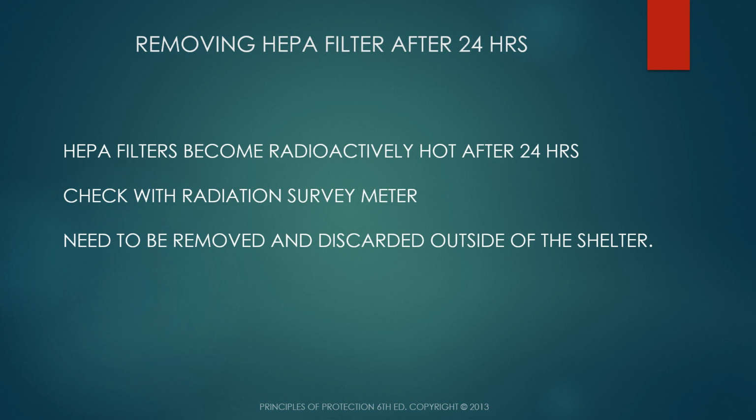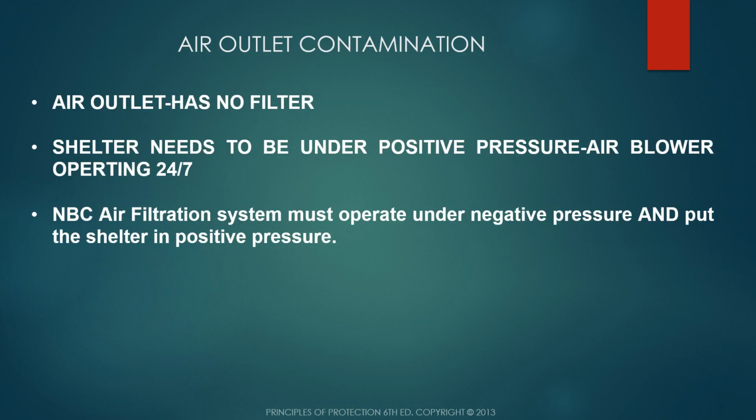But at some point, when you think it's a little too hot, and there's a table in POP that'll tell you that, then you have to somehow discard that. The other issue is the shelter should be under positive pressure because there's no filter on the outlet. So when you put the NBC air filtration unit under negative pressure, you're sucking air through it, but you're pressurizing the shelter.